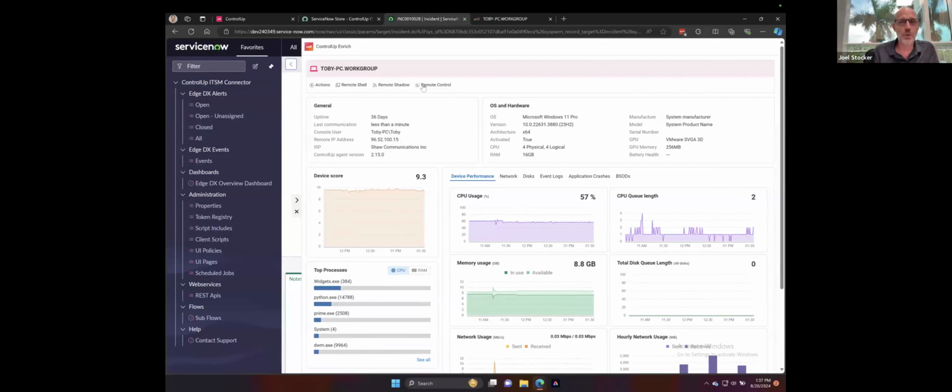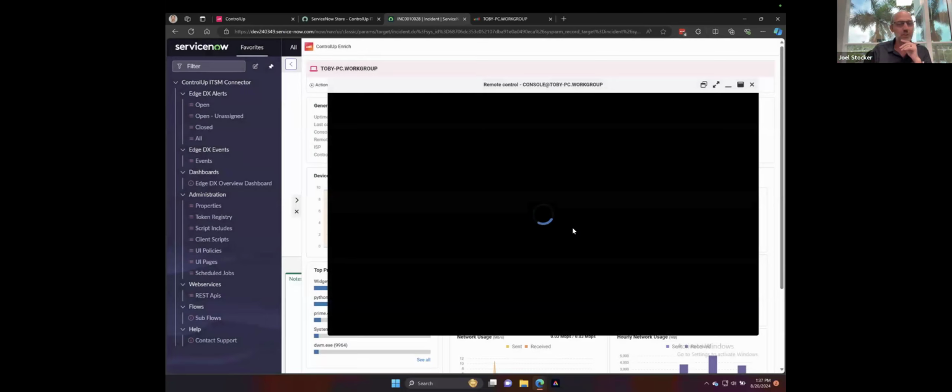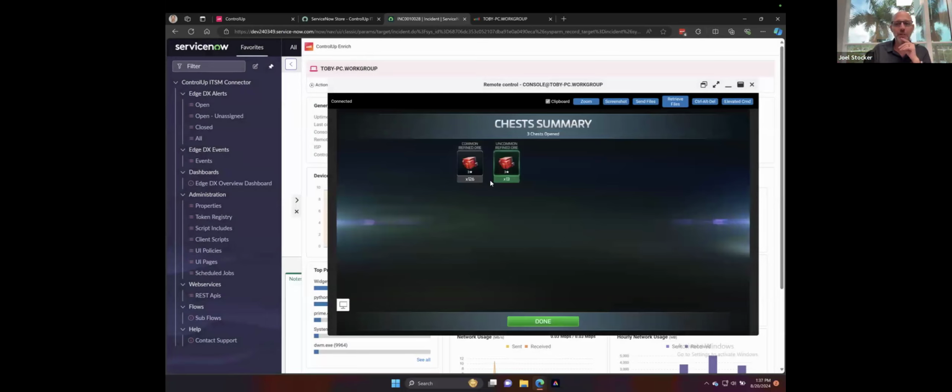I can even do remote control or remote shadow. So if I want to, I call the user, I have the user on the phone, I'm doing a console because then I'm not going to ask for user consent in this case. This is something that we can restrict, but there's nobody on the other side of this device. So I kind of need to do that like this. So I can even take over their screen. Oh, well, that makes sense. They're playing a video game, right? Maybe they shouldn't be doing that during work, but that is the reason why we had this high CPU. I don't even know what game this is, some Star Trek game, I think something like that.